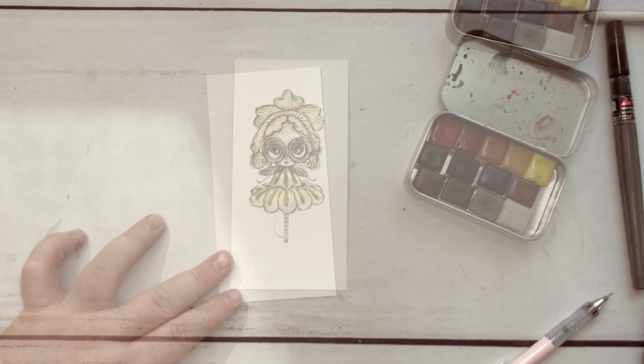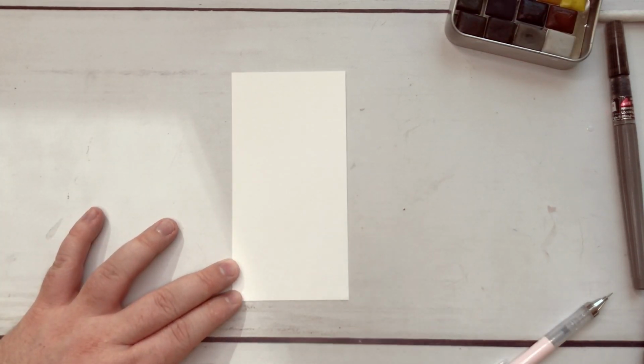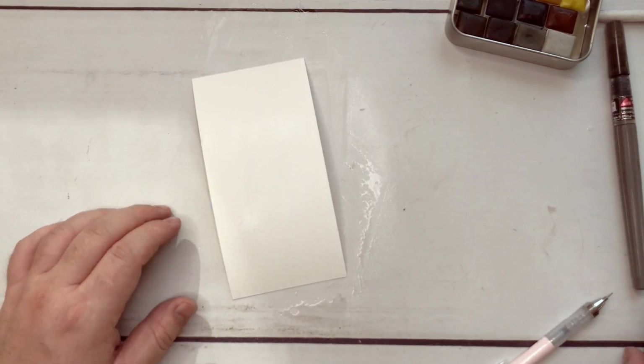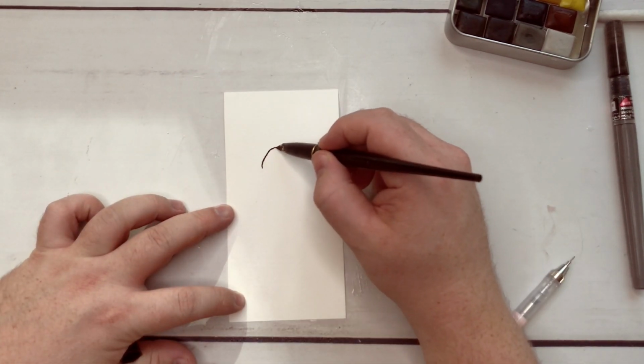I was going to do a play-by-play of everything that I was doing, but I can do that right now. I've spritzed my paper with water. I'm doing this ink bleed technique.